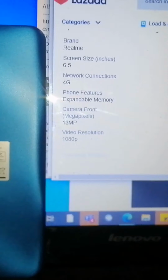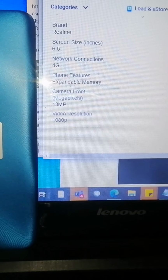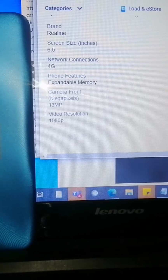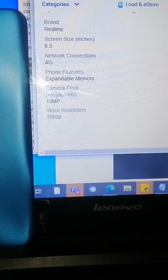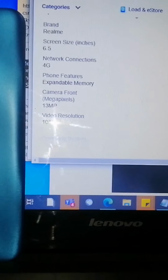So pwede nito kung sa mga nag-aaral na bata. Kasi module yata siya ngayon. Hindi siya pwedeng pang games. Pwede naman basta wag ka lang mag-i-install ng napakaraming games. Kasi hindi siya ganun kataas yung specification, pero okay na sa presyong 5,000. So again, it's original. Binibili ko sa mall. Hindi po siya peke.